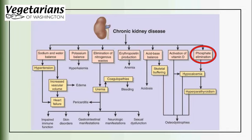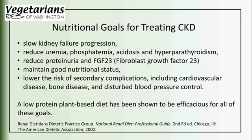So let's focus for a moment on phosphate elimination. Disturbances in mineral metabolism are common complications of chronic kidney disease, beginning at approximately CKD stages 3 and 4. The damaged kidney is unable to fully excrete a phosphorus load, with early elevations of fibroblast growth factor, FGF23, in an attempt to increase urinary phosphorus excretion to maintain phosphorus balance, along with compensatory secondary hyperparathyroidism.